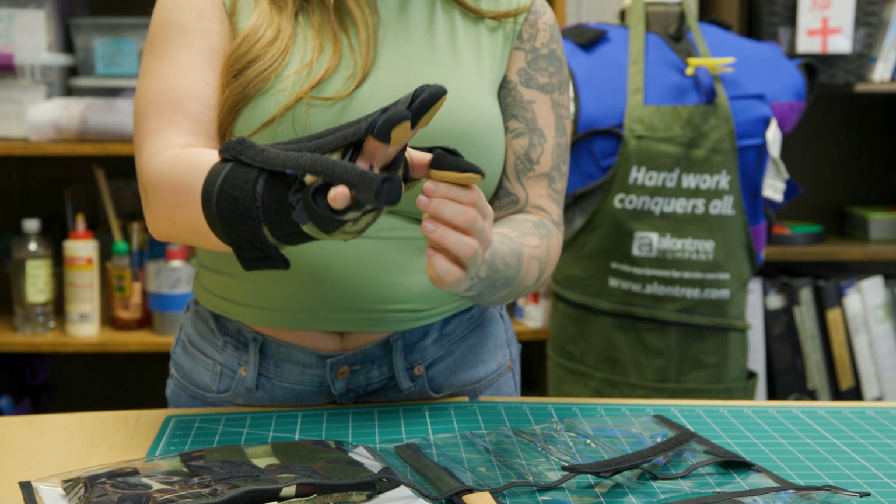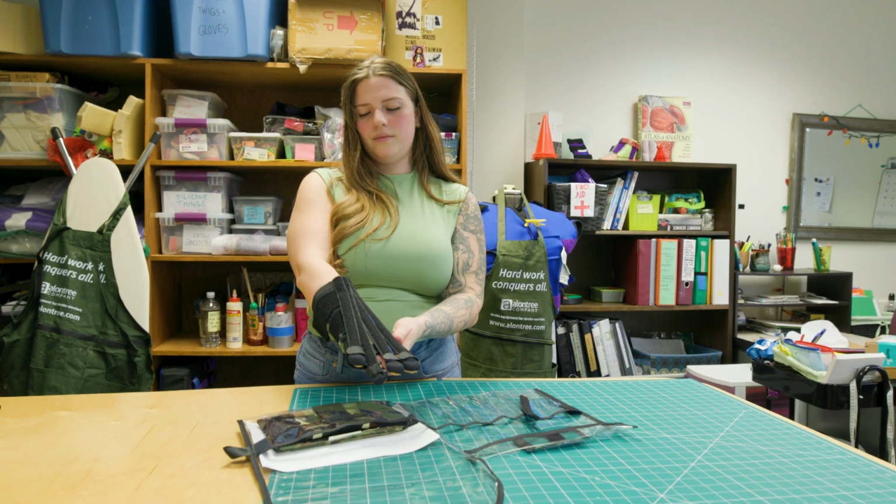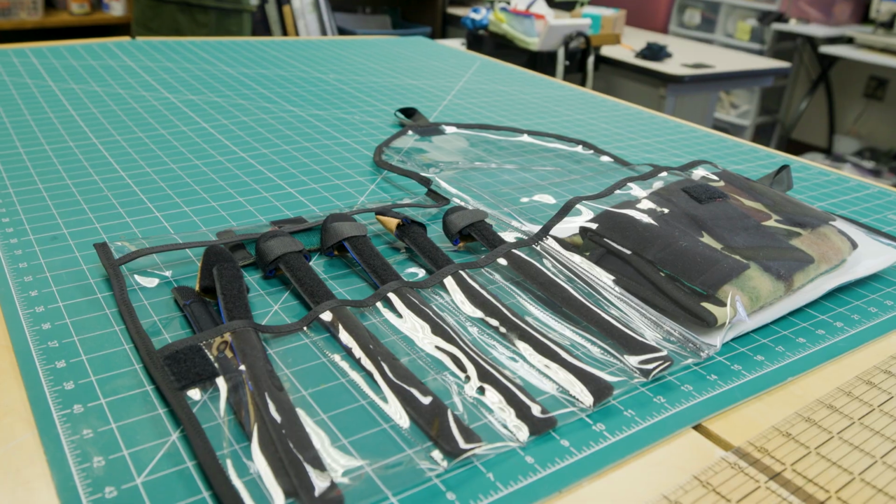Alontree makes medical devices to help with stroke rehabilitation. The glove here at Alontree is a medical device used for improving patient mobility and stability, as well as helping stretch the muscles and tendons within your hand.